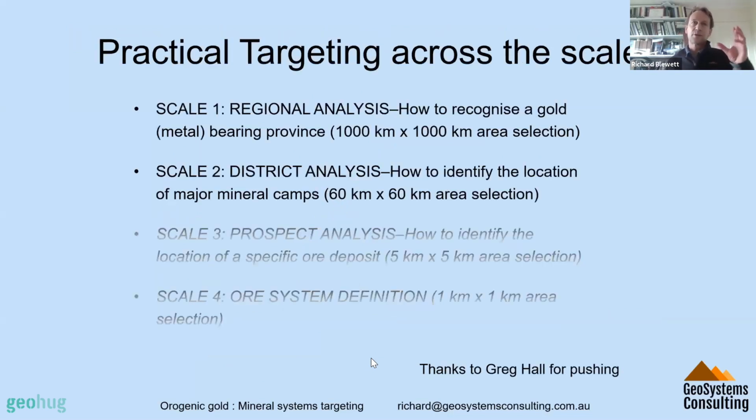So as I said, in this talk I'm going to talk about the first two scales. The first one is recognizing a 1,000 by 1,000 kilometer area. The second one is, within that 1,000 by 1,000 kilometer area, where do you want to have about 100,000 sheep, a 60 by 60 area. And I won't talk about those tighter targeting, because these all have to nest in through there.